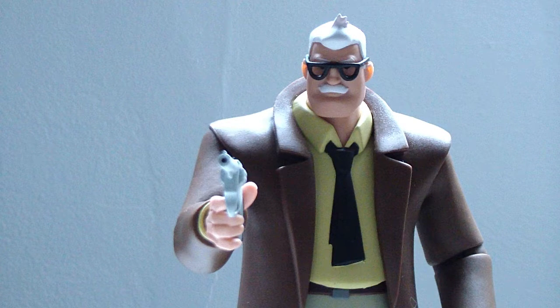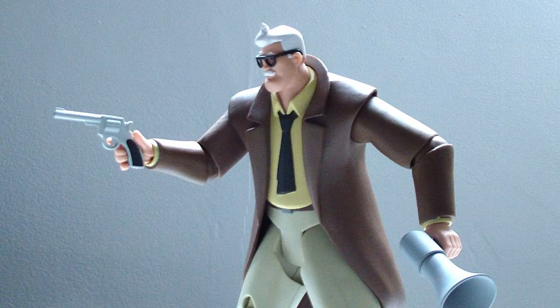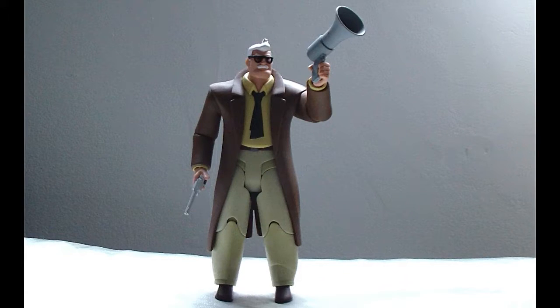I forgot to mention the gun even has a little black dot in the middle to make it look like there's a hole there, but as far as I know, there's none. And he just looks like he jumped off the cartoon and into your hands. I really like this figure. I really don't have much to gripe about this figure except for what I mentioned earlier, but I am super happy to have him in my collection.